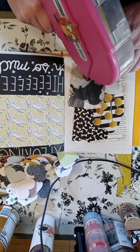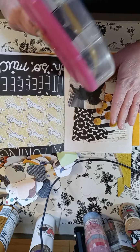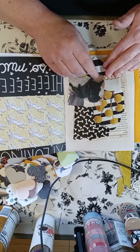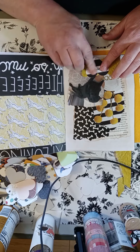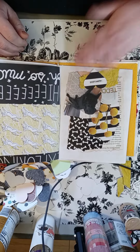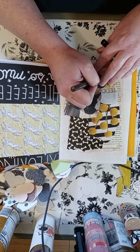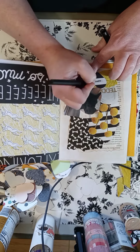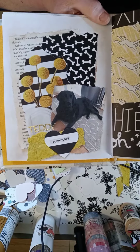And now I gotta get some tape on this little tiny thing here without ripping it, because it's a magazine image, so you know how fragile those can be. Let's get puppy love. Oh no, the tape kind of got on there and messed up the word a little bit, but we can fix it. That's a good thing about being a crafty person. We can fix things usually if we mess it up, so that'll be okay. So here we go. Here's a little teddy page.